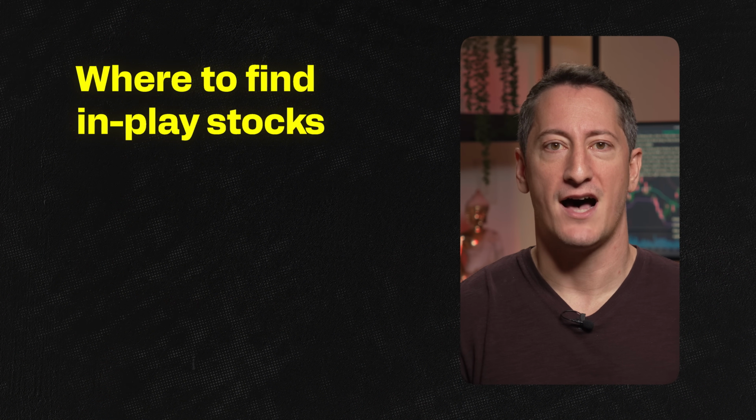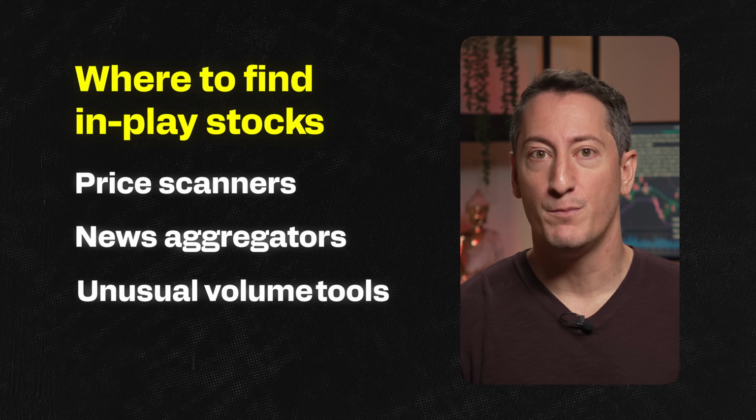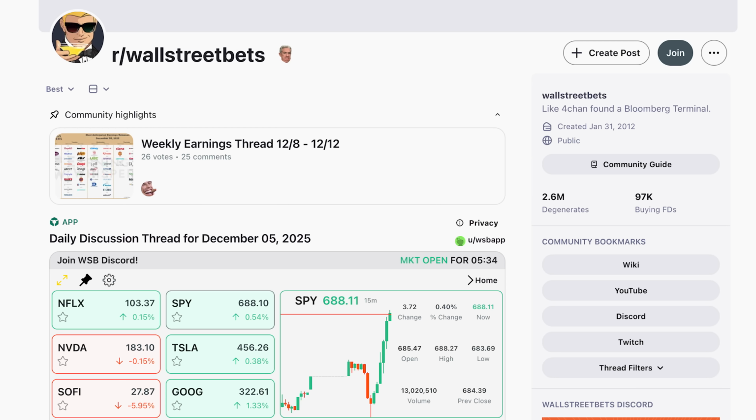Where do you find these stocks? You want to use price scanners, news aggregators, unusual volume tools, and social platforms like Reddit, StockTwits, and X. Just be careful of the heavy small cap bias on some of these places. You're looking for stocks everyone is watching, the tickers dominating the conversation, the ones with massive price discovery happening right now. Let's dive into a few examples to give you a better idea.